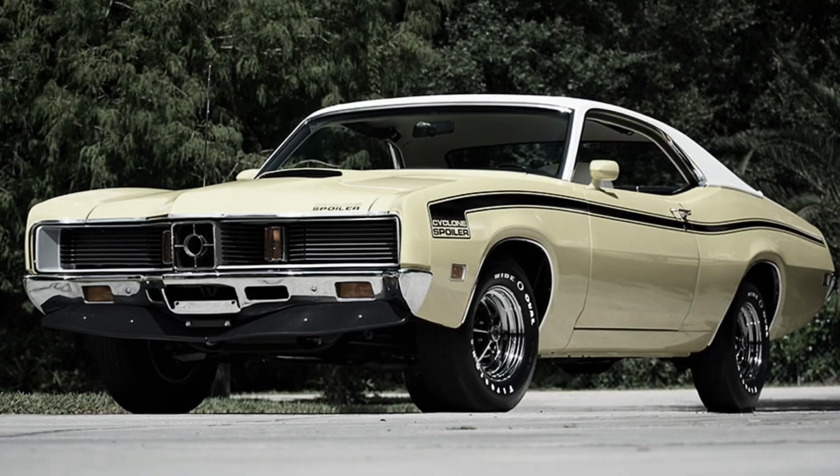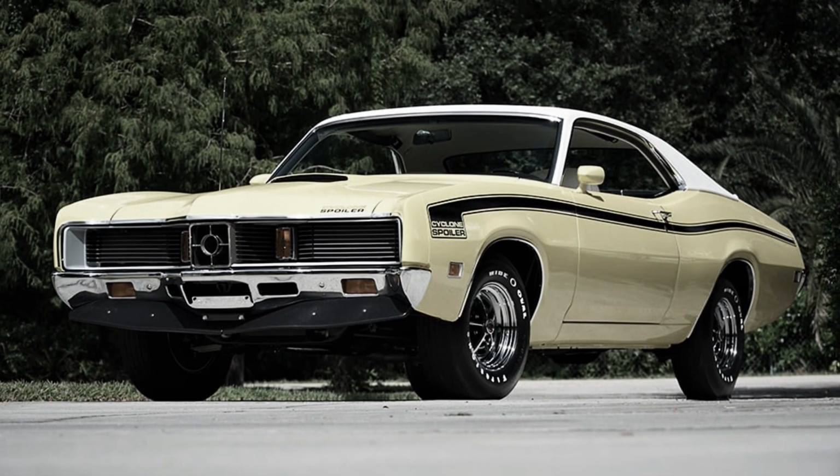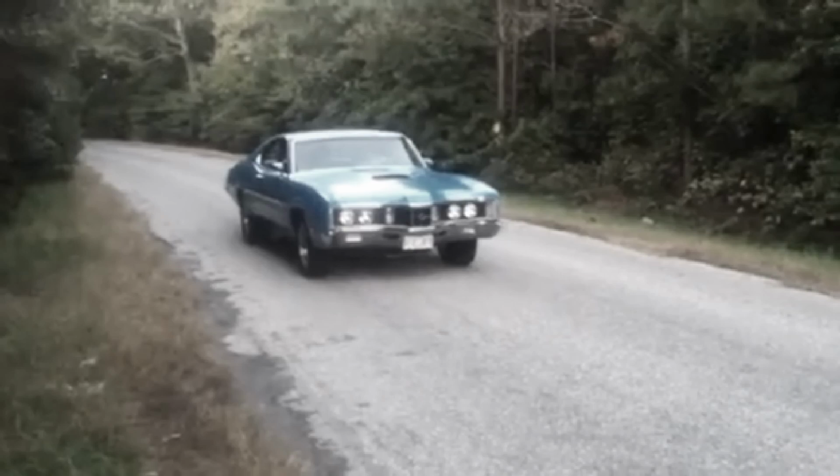On the street, it was loud and proud. And while sales were low, it became a legend among Ford performance fans. It's rare, powerful, and everything a muscle car should be. The Cyclone CJ was Mercury's biggest swing, and it hit hard.